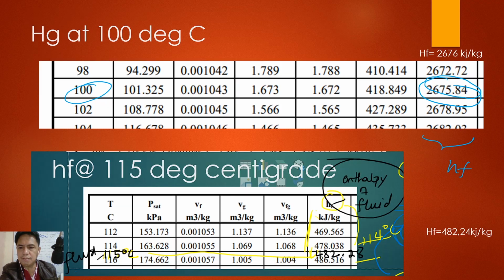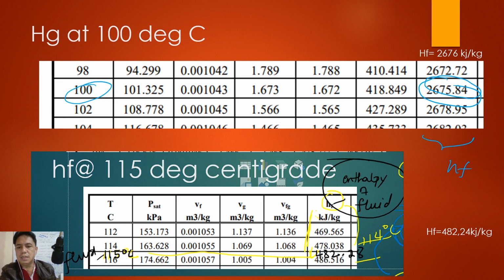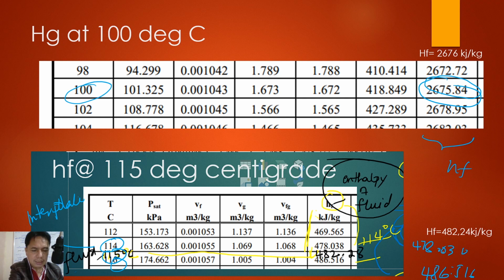Another enthalpy that we have to know is the HF at 115 degrees centigrade. The table that I got from the internet has no 115, just 114 and 116. So all we have to do is interpolate. The enthalpy of fluid should fall between 478.038 and 486. I did the mathematics, and the result in between is 482.28 or 482.3, but others may get 482.4 and so on. We will see that.